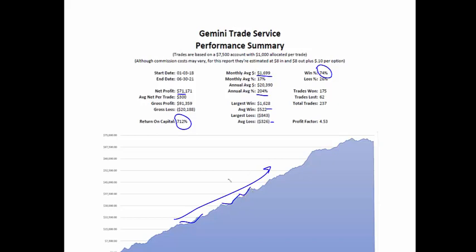But this is a very, very smooth equity curve, and this is a service that trades options, puts and calls on stocks. We're talking major companies like Microsoft, UPS, Home Depot, and so on. Very liquid companies, very liquid options. And this is the kind of performance that our traders can achieve.